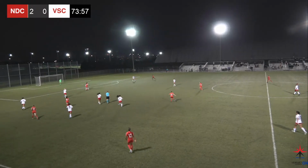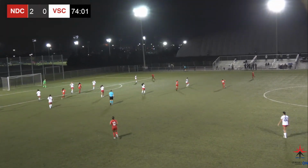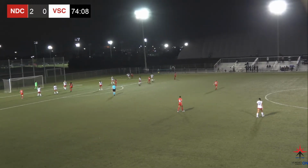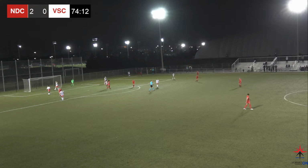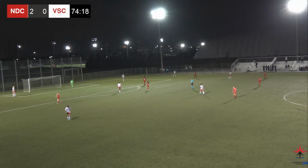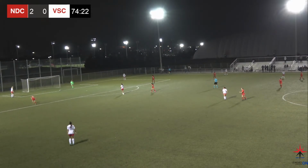Lantane. Ella Kittles. This is Mellenhorst. Out wide for Jada Collin. Looking for Gaynor. Gaynor, just a slight mistouch on that ball, and it's going to roll out over the touchline for a Vaughan goal kick. 75th minute of play here, friends. 2-0 for NDC as it stands. April Lantane with both goals.